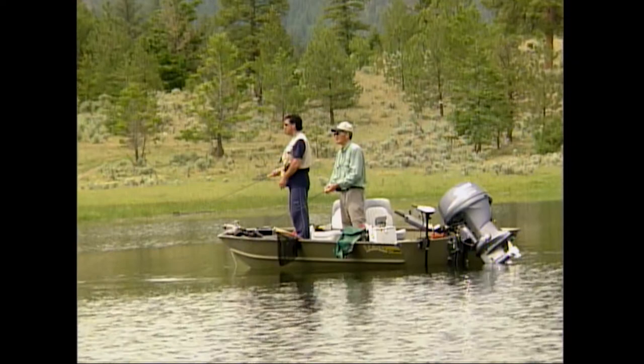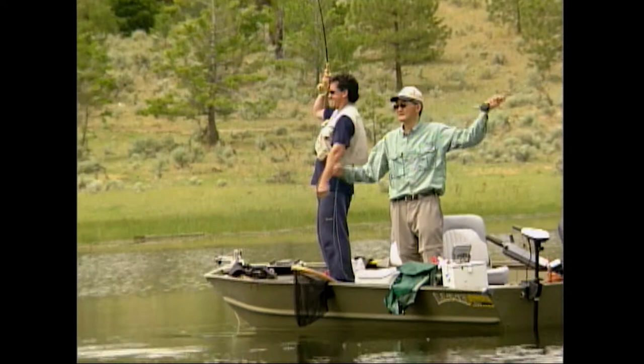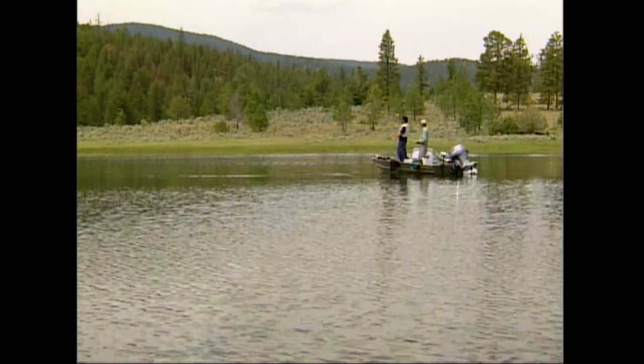There we go. You hit it right on the top. Right on the top. Excellent. Well, you know what we're going to do, too? Since this pattern is working so good, yeah.